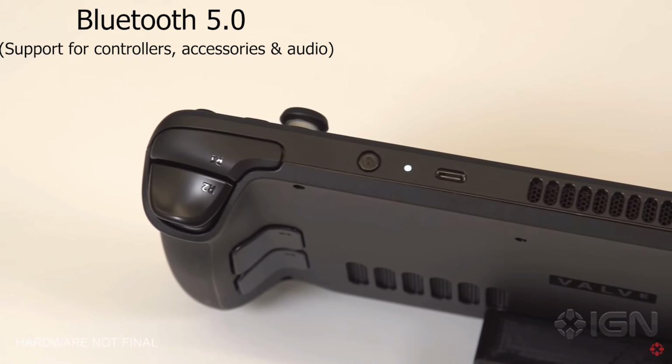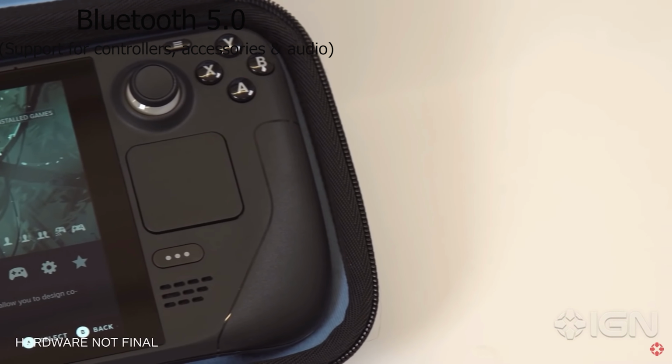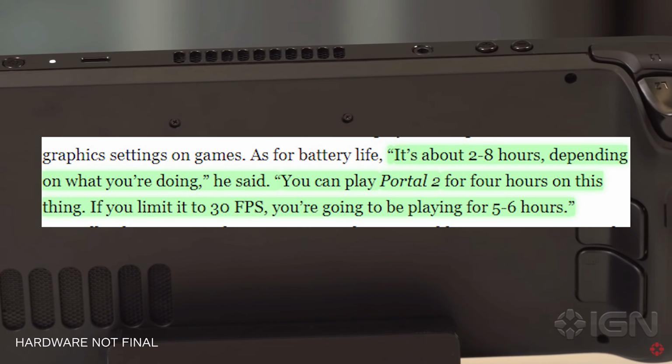So I said it about the Nintendo Switch OLED model, and I'll say it again here about this device as well. I do believe that OLED display should be standard nowadays, but is an LCD display the end of the world? No, not at all. What truly matters is the performance of this device. Moving on, it has Bluetooth 5.0, which supports controllers and accessories and other audio devices. It obviously has Wi-Fi for online play, of course, and it has between 2 to 8 hours of battery life depending on what game you're playing.